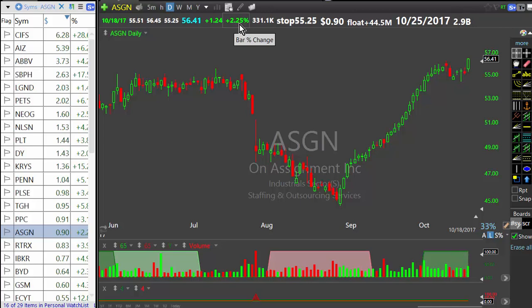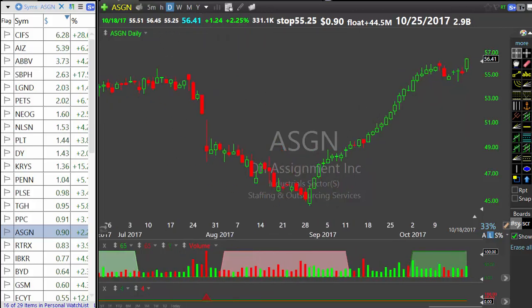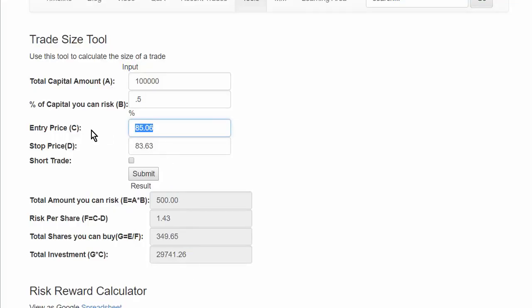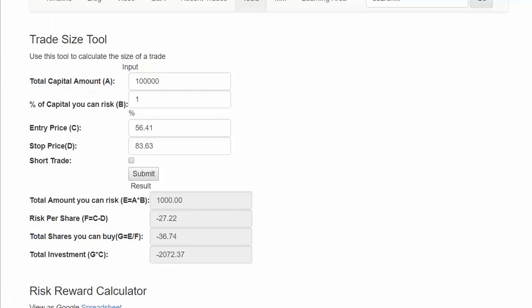Now, the stock is up only 2.25%. So if you plug your equation in, say 56.41 is your entry point, and the risk, I make it 1%, and your stop is 55.25. You can put in 48% of your account for 1% risk. So obviously, if you want to limit your position to only 25% of your account, you can drop this to 0.5%.